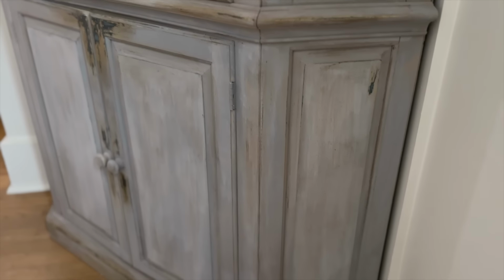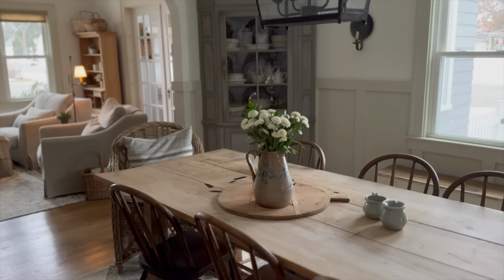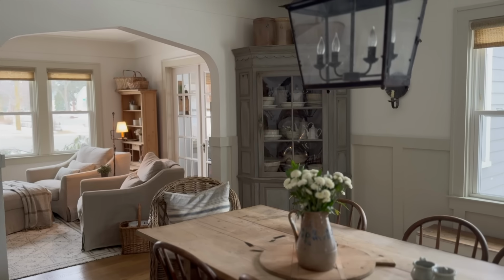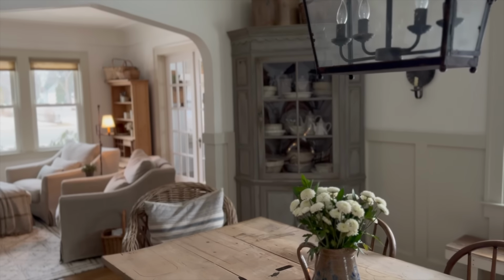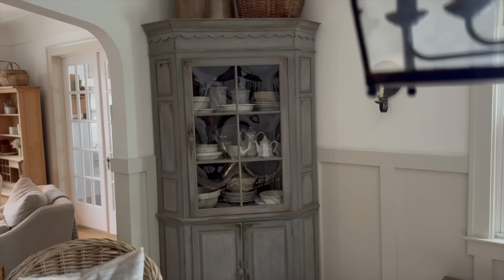So you guys tell me what you think about the way that this corner hutch turned out. I think it's a beautiful pop of blue in the dining room. I think it makes more sense now with the pine hutch. It looks lighter and brighter and doesn't feel so heavy. So you guys let me know what you think. I feel like it turned out really nice.